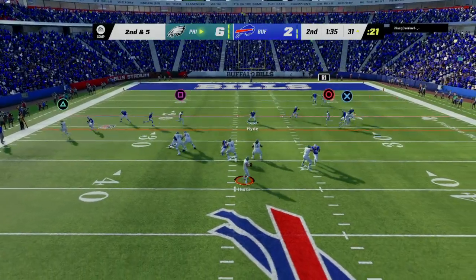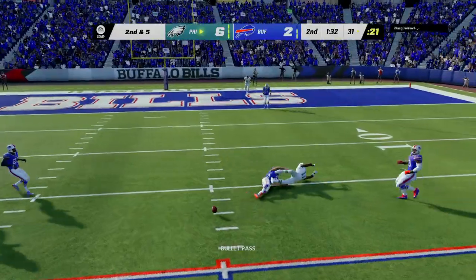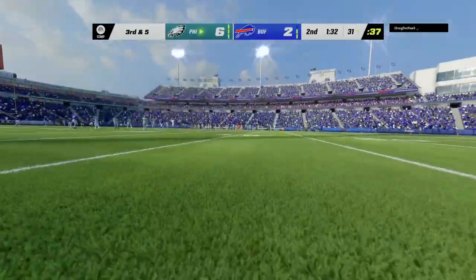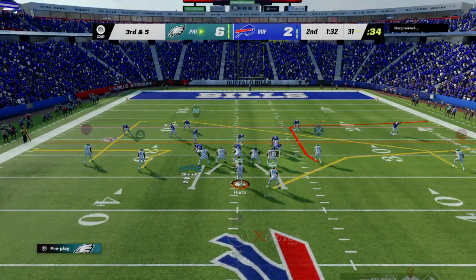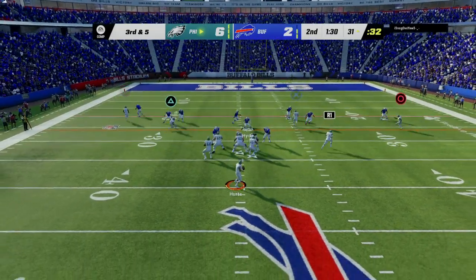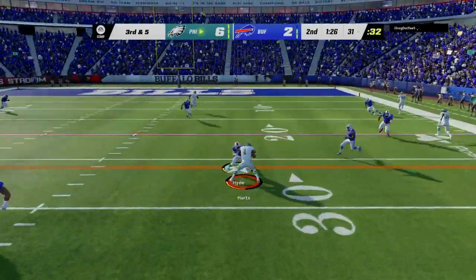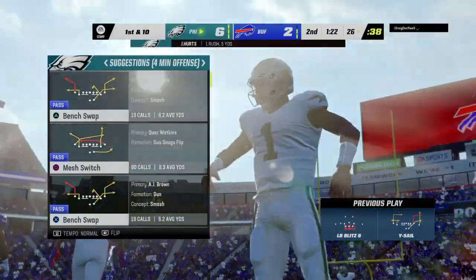He'll drop to throw. And that is incomplete. A lot of force bearing down on him there. He could not hang on. It's 3rd down. They come up now 3rd and 5 following the incomplete pass. He'll look to throw. Flushed out right. And he'll be marked down at about the 26-yard line.